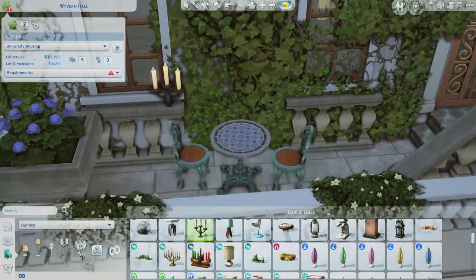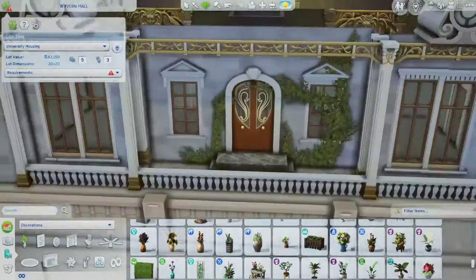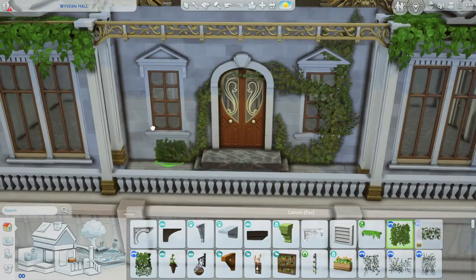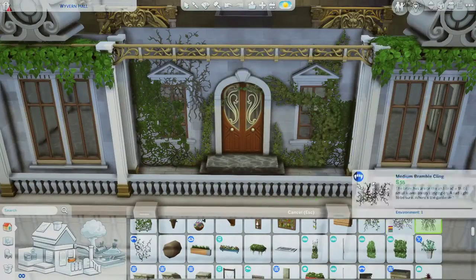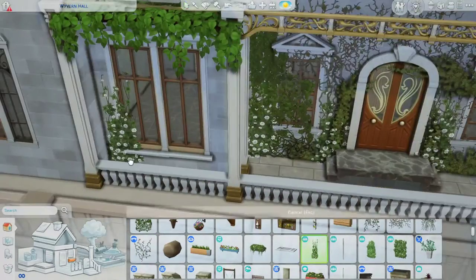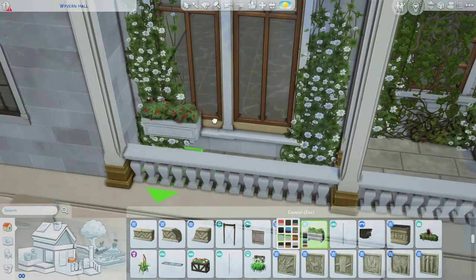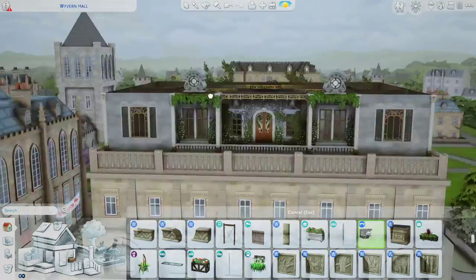Or, you know, I think that if your Sims want to go on a nice romantic college date, they could go out on the balcony and have the date, because it looks very romantic and it's perfect for a date. For this other balcony, it's the same thing, but I did place two statues here, and they're the ones that come with Romantic Garden.